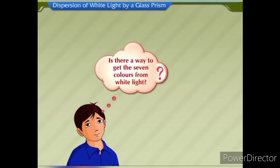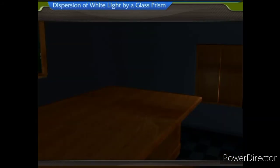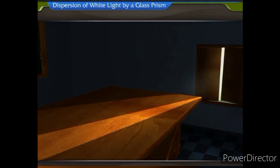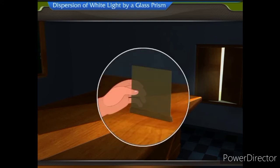Is there a way to get the 7 colors from white light? Let us try a different experiment to see this. Let's first get into a dark room where we get a beam of sunlight from the window. Close the window of the room in such a way that you get only a single beam of sunlight. Take a cardboard and make a fine hole through it.